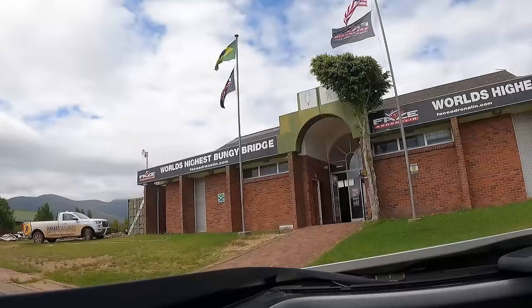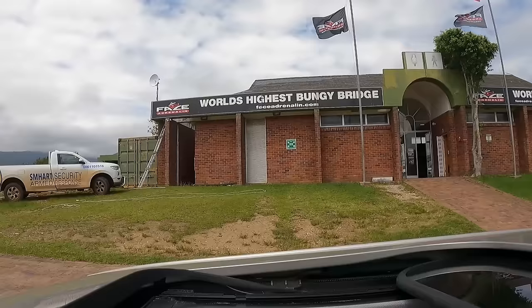Blaukrans. Highest bungee bridge, because the one in Macau is from a building. So in terms of a bridge, this is the world's highest bungee bridge.